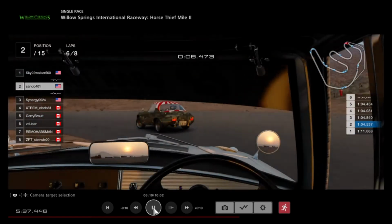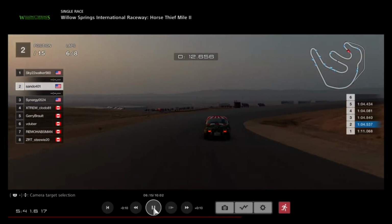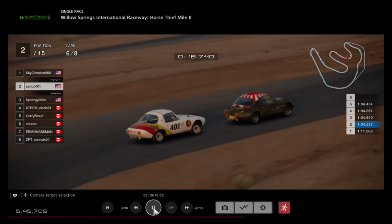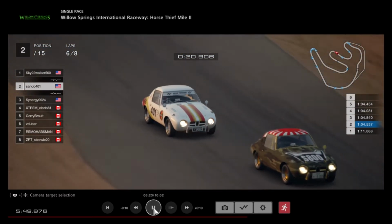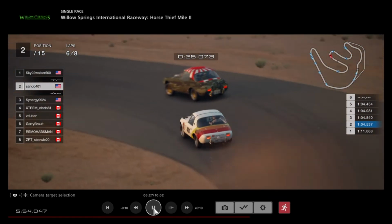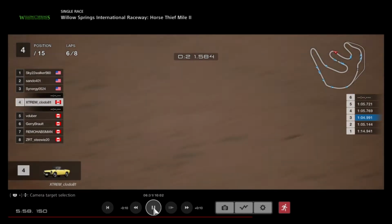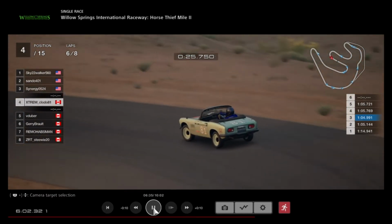Take a peek. Again, definitely doing a little bit better on this first section than Ahmed here. We were able to catch up. Again, right on his bumper. Tight, it looks like. A little bit of battling. Chris has crept in. Claude now as well.